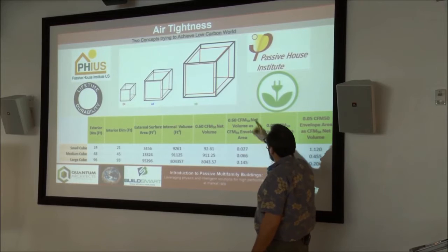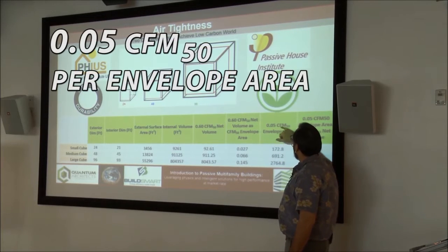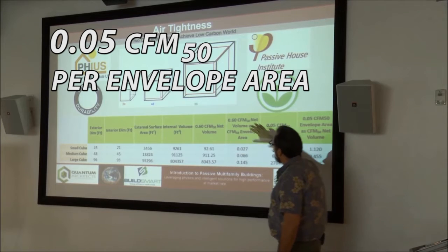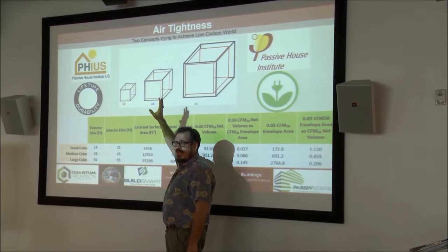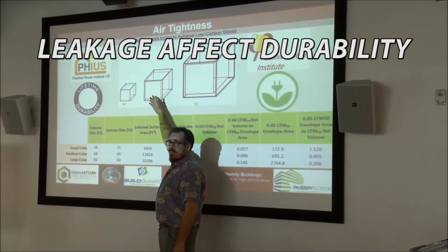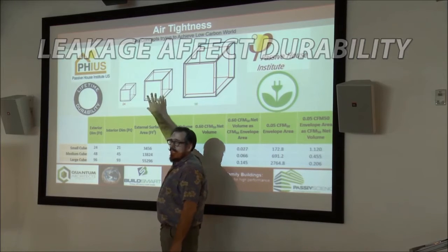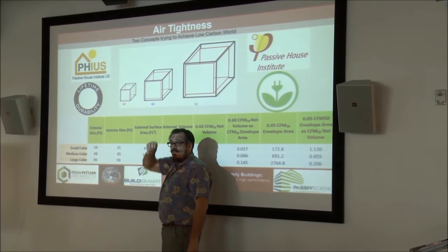Now, the Passivhaus Institute in the US says, no, it's 0.05 CFM50 per envelope area. So what the Passivhaus Institute says is, this is mostly a durability issue first. It's an energy issue second. So it says, depending on how much air is leaking through that envelope, that's going to affect durability. So you take all six sides of the envelope and figure out how much square footage of envelope area there is, and then you are allowed 0.05 CFM.